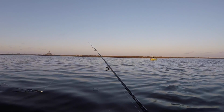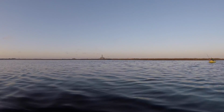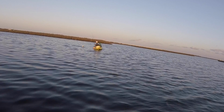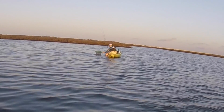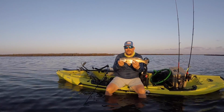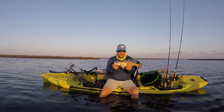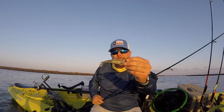Let's do it. Now Will's gotten like 3 hits and he finally hooked up. Good job, man. Drift back to him. Good job, man. There you go. Messing with you for a little bit. You finally got him. What'd you throw at him? Pinfish Z-Man lure with a jig head. Nice. You digging bottom. You got a heavy jig head. That's a good looking bait.